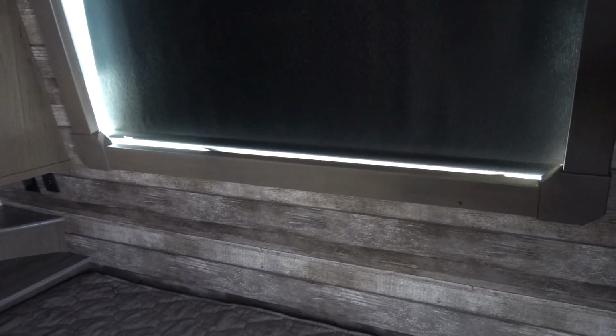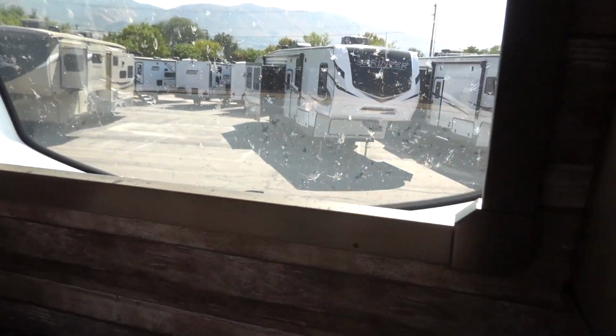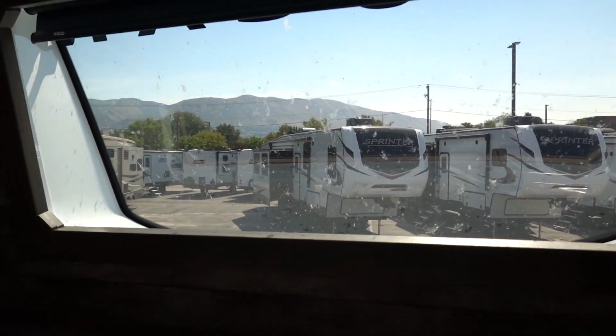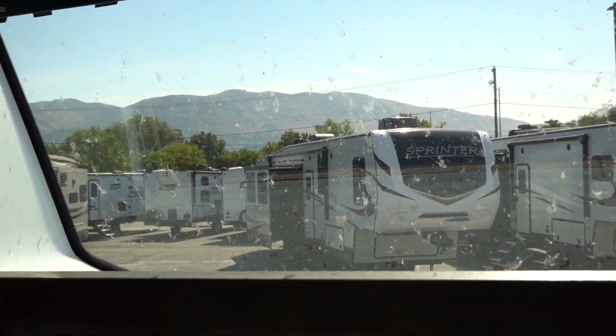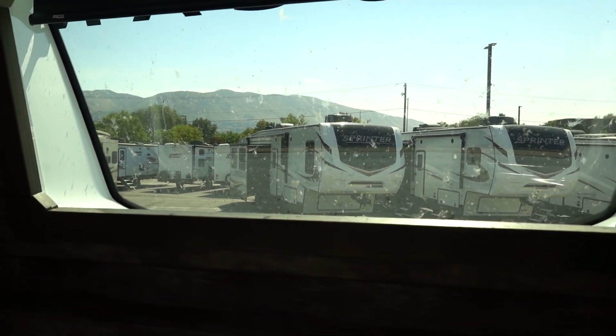I apologize. I almost forgot to show you the windshield. I saw it and then I kind of forgot about it. But yeah, you do have a windshield. If you sit on the bed, as you can see, I'm in Utah. You can see those beautiful mountains over there. But that's a really cool design there. I love that they did that.